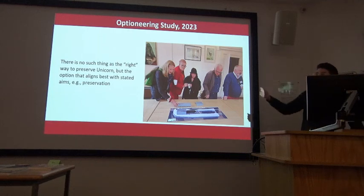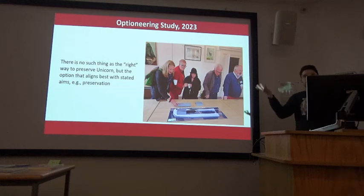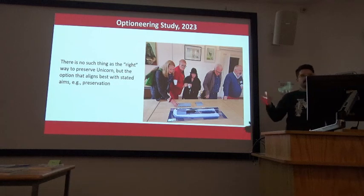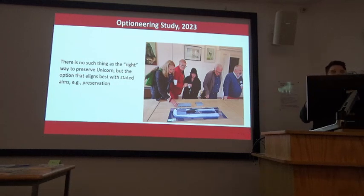Well, we did an optioneering study, so there's no right way to preserve Unicorn. The question here is wet or dry, floating or not floating, floating in water or dry in a cradle. There is no right answer. It is a fraught question. All we can do is define what our outcomes and our goals are, which are to minimise the maintenance requirement and preserve as much original fabric as possible.